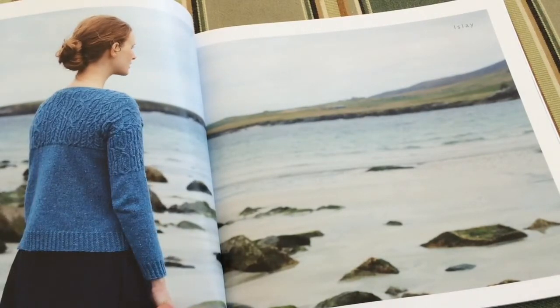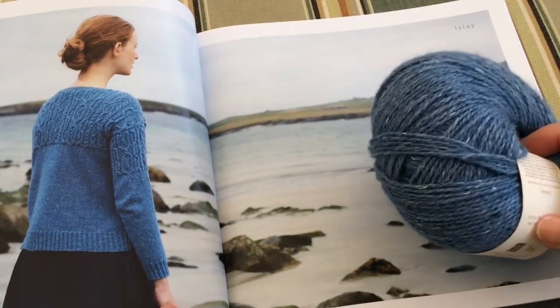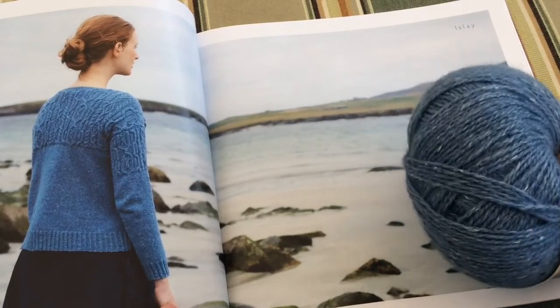Islay is a 2-dot design. It's knit in felted tweed maritime. It's knit in pieces and seamed. This is Marie's take on a traditional Gansey.